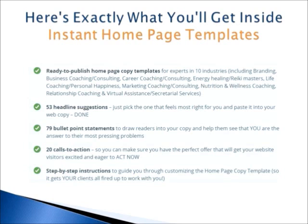There's also a plug and publish homepage copy template that is more of a generic for any business in any industry. It doesn't matter what you do, this template will work for you, and it'll walk you through exactly how to customize it and what you need to put where. There are 53 alternative headline suggestions, so you can go through and pick one that feels right for you. Tweak it a little bit if you want. Again, we encourage that, but it's so much easier because you've got all of these to pick from.